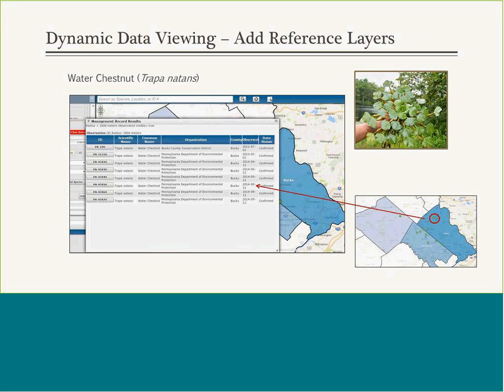To learn about any one of those observation records, you click on one of them, and it's going to bring up a table of all the various observations that are being found in that area. You can access the record details right from this Manage Record Results page. So it's very easy to look at stuff on the map and go right to the record itself.